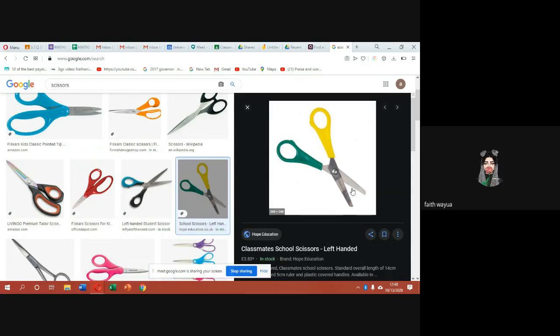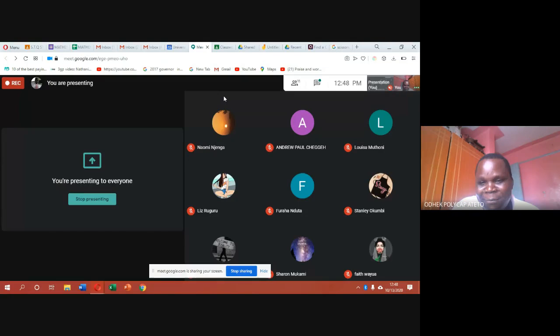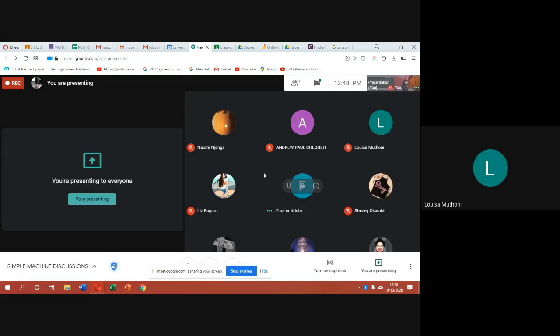Is that correct? Yes. So that means the fulcrum is at the middle for our scissors. Is it correct? Yes. Okay, thank you.